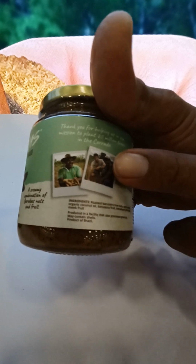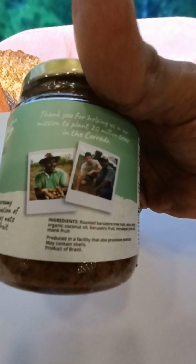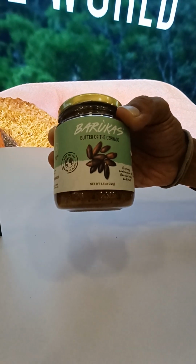And as you can see right here, you can see little pictures of the amazing people that we work with out in the field. These are the heart and soul of Barukas. And what do you use to sweeten it? We use monk fruit. Monk fruit, okay. Monk fruit, so it's sugar-free.